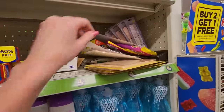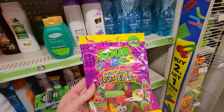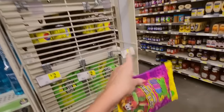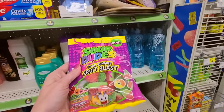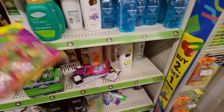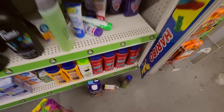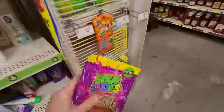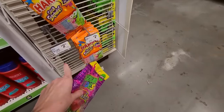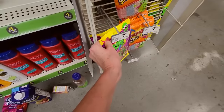Now, up here we have a hot mess. What is all this? Sour Dudes. We have Sour Dudes. Gold Bears. Is this Haribo? No, it's not. I don't think that goes here. Sour Dudes. We have Lifesavers Gummies. Those don't go here either. I'm going to move these for the moment. I feel like Sour Dudes ought to go over here somewhere. Gold Bears. Right here. Right there.